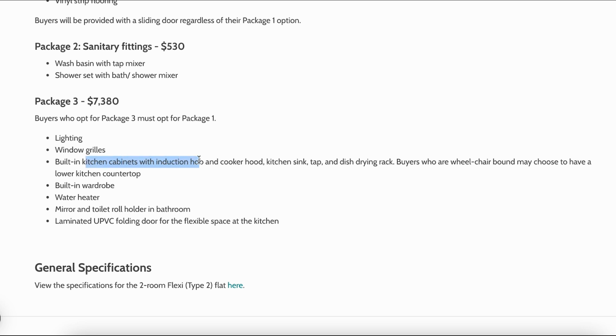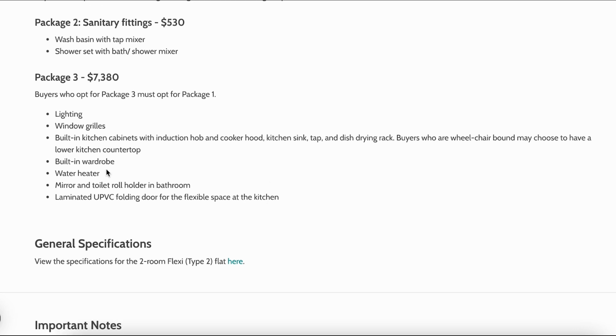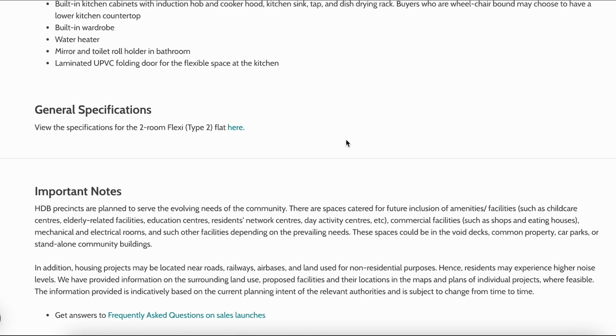You see we have built-in kitchen cabinets with induction hob and cooker hood, sink, dish drying rack, and all that stuff. And even for those who are wheelchair bound, you can choose to have a lower kitchen countertop, so that's just really convenient for these people. And they even built in the wardrobe for you, install the water heater, have a mirror and toilet roll holder, have a UPVC door for flexible stays at the kitchen.